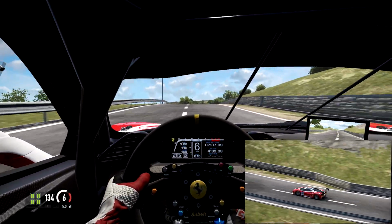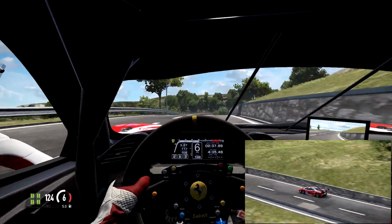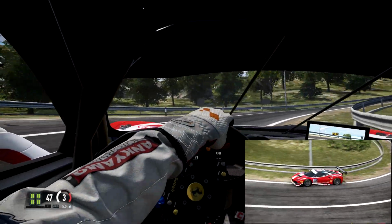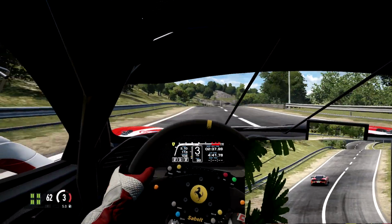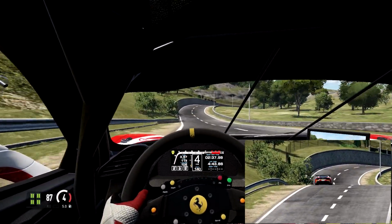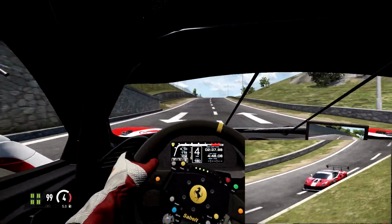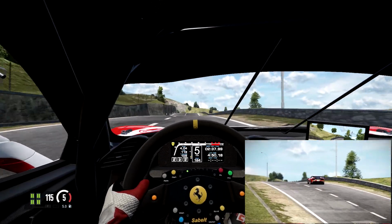And at this point, in terms of the time, we are doing quite well. I'm not going to reveal the times yet. You'll find out at the end. Just come through this left-hander, get your inside wheel on the grass. It'll help you bring the car around, and then get on the power tentatively through there, admittedly, because of the rear end problems that we've mentioned numerous times.